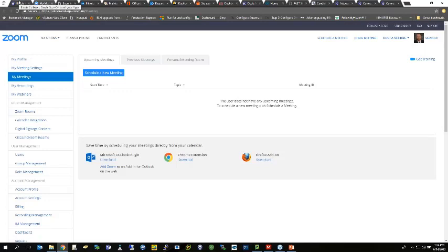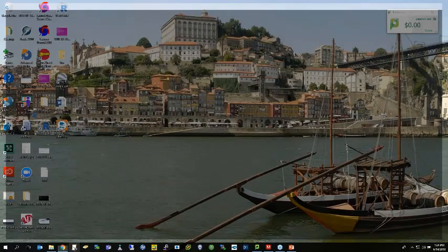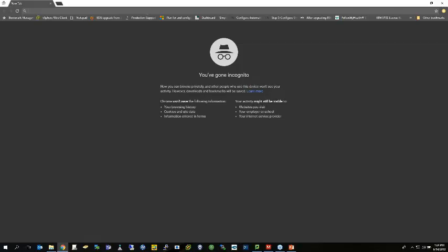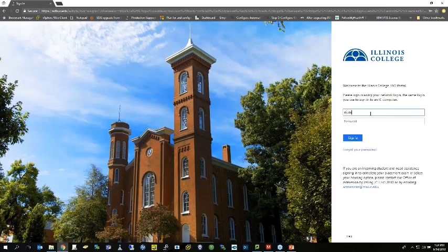I did want to point out one other thing, I guess. Let me just start over here with a new incognito window again. I wanted to show you that you can actually change what people see. So for example, if you have roles set up in Active Directory, that's the way we do it. So if you're in the student group, for example, you're going to get a different set of applications than faculty and staff would get, which makes sense.